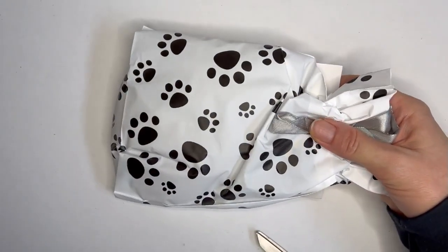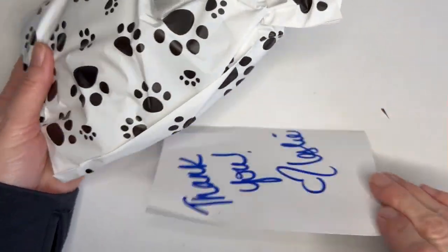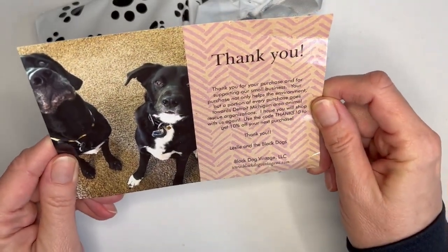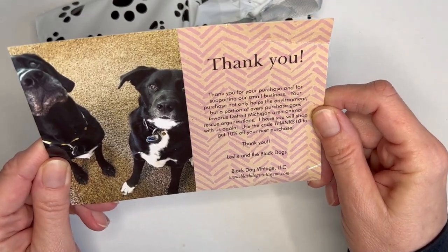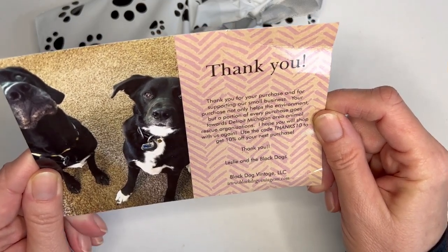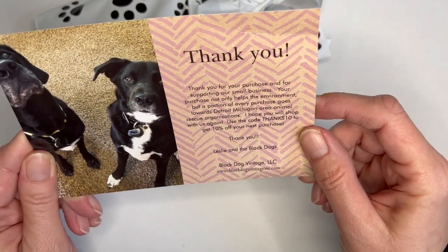Well, that's super sweet. She even has a little dog paw baggie that she put it in. And she's thanking me. Thank you, Leslie. Oh, how sweet. "Thank you for your purchase and for supporting our small business. Your purchase not only helps the environment, but a portion of every purchase goes toward Detroit, Michigan area animal rescue organizations. I hope you will shop with us again." Okay, thank you, Leslie and the Black Dogs.